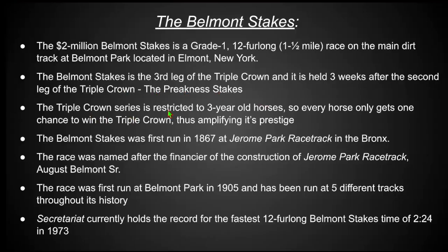The Triple Crown series is restricted to 3-year-old horses, so every horse only gets one chance to win the Triple Crown, thus amplifying its prestige to become a Triple Crown champion. The Belmont Stakes was first run in 1867 at Jerome Park Racetrack in the Bronx. The race was named after the financier of the construction of Jerome Park Racetrack, August Belmont Sr. The race was first run at Belmont Park in 1905 and has been run at 5 different tracks throughout its history. And Secretariat currently holds the record for the fastest 12 furlong Belmont Stakes with a time of 2 minutes 24 seconds flat in 1973.